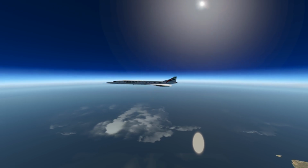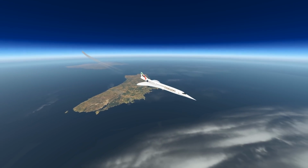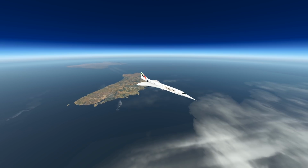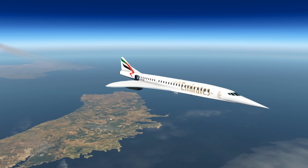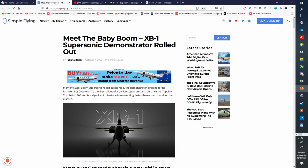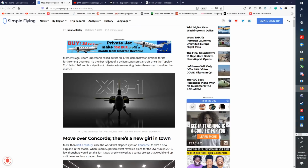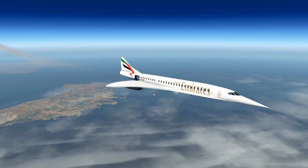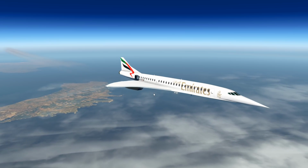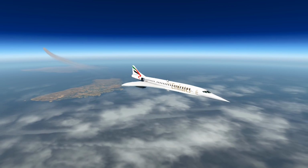Now, ever since my last video in February, quite a few updates have come in about this plane. There has been very big news recently, on the 7th of October, because a prototype of this plane is doing its first flight very soon. Yes, the XB-1 plane has recently been rolled out, also called the Baby Boom. The XB-1 Baby Boom basically is the Overture plane, but only 1/3 of the size, just for testing purposes, obviously. Again, that is a prototype of this one. So yes, we are definitely moving forward.